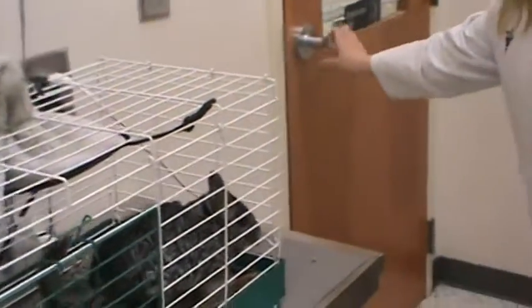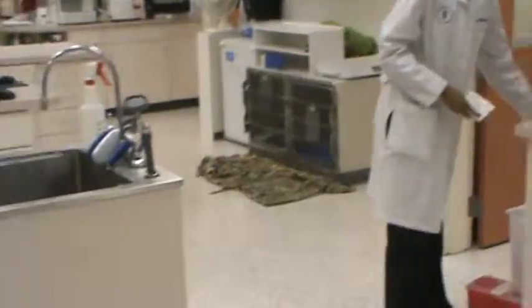If I get a little towel, I can hold him for you. That's okay. He's really squirmy. That's okay. We'll open that door and we'll go look at the surgery room now. Okay. This is only about 5 or 7 minutes. Bye, Elliot. Say bye.